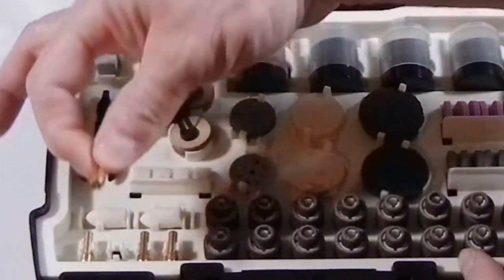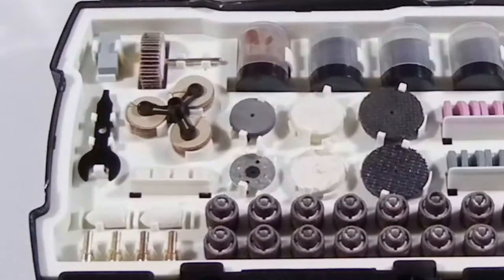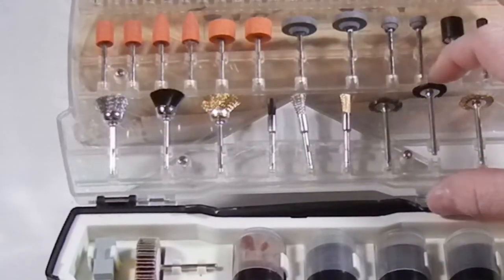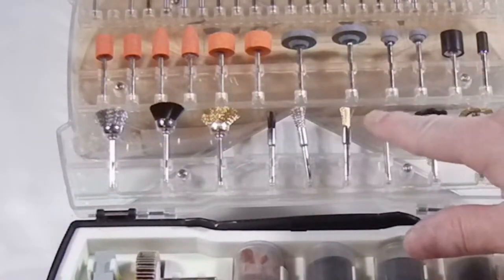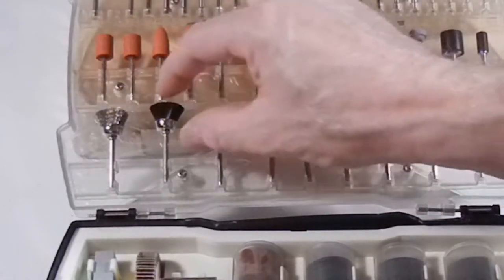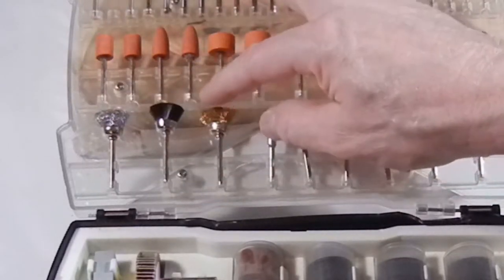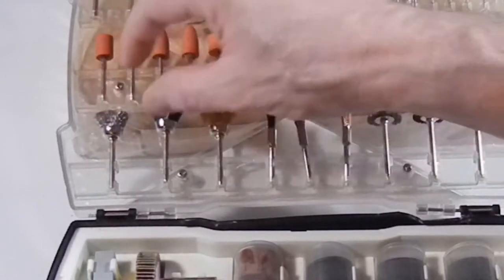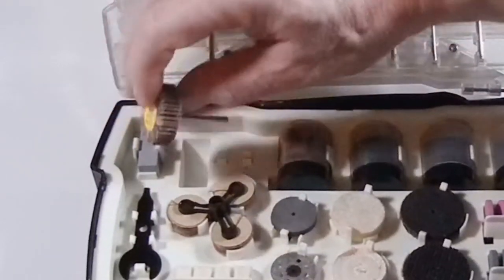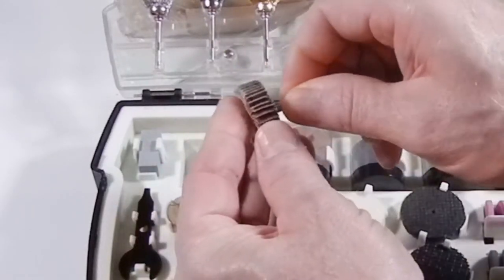Okay, different sizes, I guess. Yep, got small and large. I guess for the small and large parts there. You got a lot of variety of brushes. I think this one's a nylon brush. This one's nylon. Brass or copper or whatever that is. Stainless steel. This funny looking sanding wheel. Apparently an 80 grit maybe.